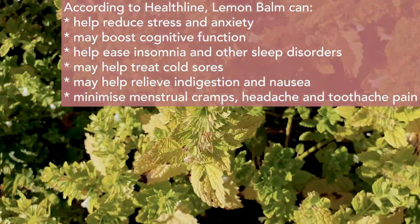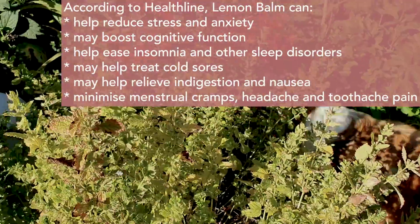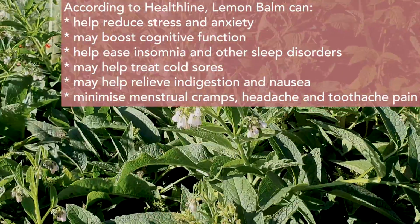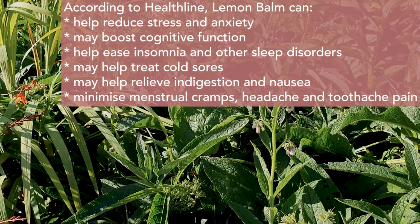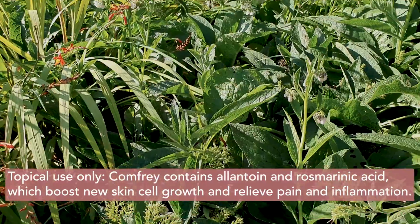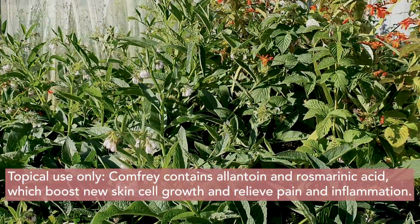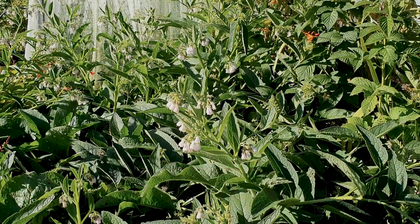This is lemon balm, just about to go to seed. I use this for making tea. Put it in my kombucha, and over here you'll see comfrey. The only trouble with comfrey is that it'll grow from the tiniest bit of tuber. So if you don't want it everywhere in your garden, keep it confined. I have this in a confined garden bed. It does sneak out though, so be careful.